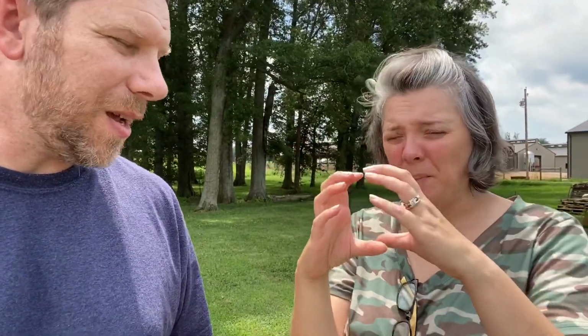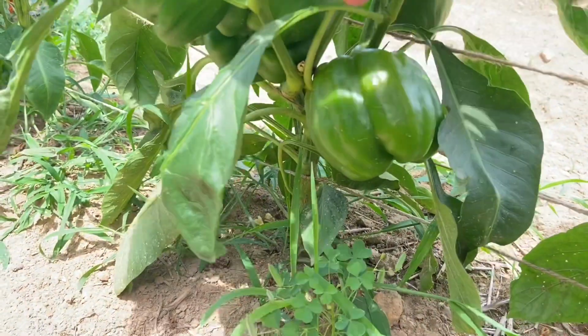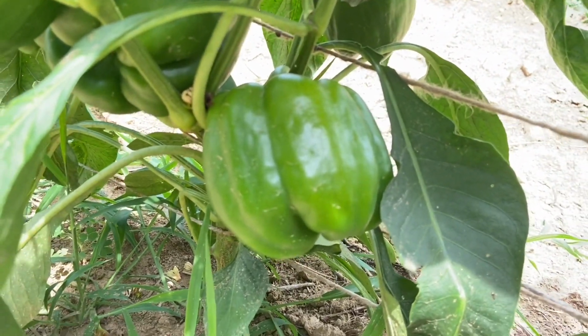I've been looking at our bell peppers. We got some like this big. But they don't really look like they're ready to harvest yet, because usually when your green bell peppers are ready to harvest, they're kind of shiny, and these aren't really shiny yet. But they're looking great. They've got good size on them though.